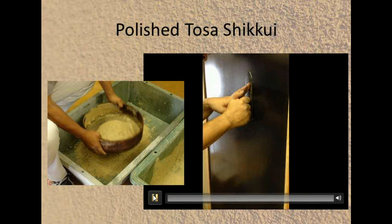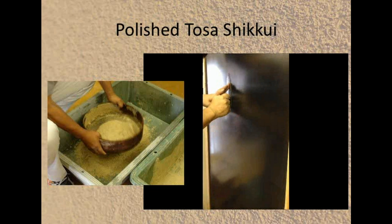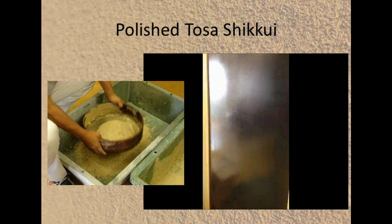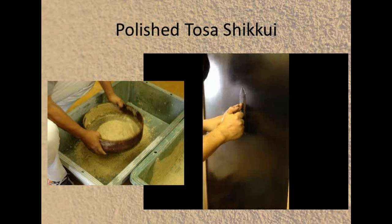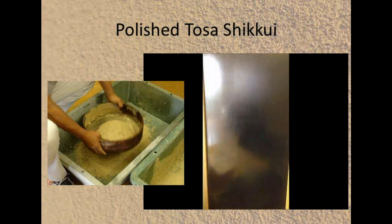Another very attractive finished plaster is polished Tosa Shikkui. Tosa Shikkui is the rice lime plaster, right? So what you do is you take that rice lime plaster and put it through a sieve. In this case, it was a pretty big sieve, at least 1 millimeter or 1.5 millimeter. But if you want to make it much easier to plaster, put it through like 100 mesh or 150 mesh. So you get a very fine cream, which makes it easier to plaster.